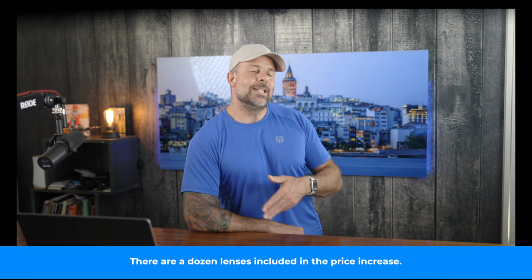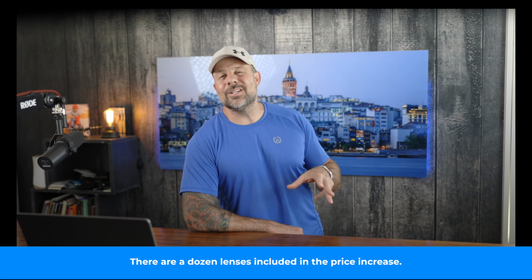For example, the Nikon Z 50mm 1.8S will be $629.95, which is an increase of $30. Now, on the low end, the NIKKOR Z DX 16 to 50mm 3.5 to 6.3 VR will be increased by $10 to $309.95. Now, on the high end, the NIKKOR Z 14-24mm 2.8S will be $2,499.95, which is an increase of $100.